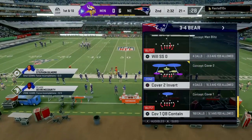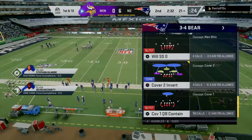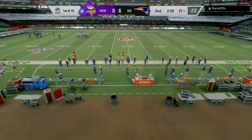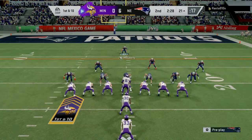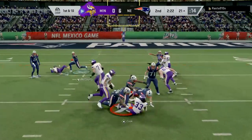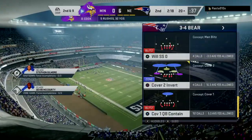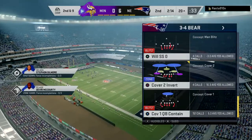1st and 10 at the 21-yard line. They run again on 1st down. Cook, and not much to speak of there. Maybe a yard down to the 20. They went right back to him, but he pretty much had nowhere to go on that play.